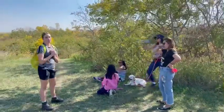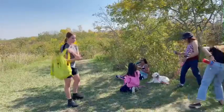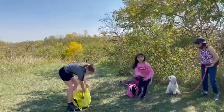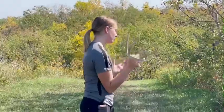One of the animals that we'll see lots throughout here is whitetail deer. We get the occasional mule deer, but mostly whitetail deer. And one way to tell that whitetail deer have been here is sheds. So deer lose their antlers every year. These are antlers. Lots of people like to call them horns. These are antlers, not horns. Horns are hollow. Antlers are solid.